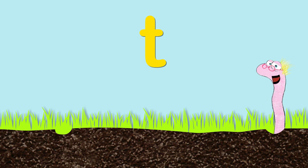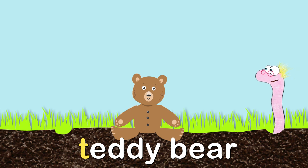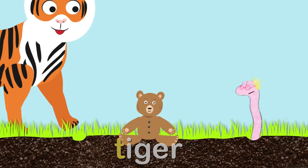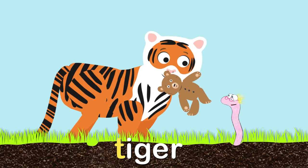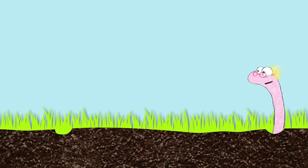It's a ta. Ta, ta, ta. Ooh, what's this? Looks like a teddy bear. Ta is for teddy bear. Isn't it cute? Oh no! Ta is for tiger, and it's mistaken the bear for one of its cubs. What's next, I wonder?